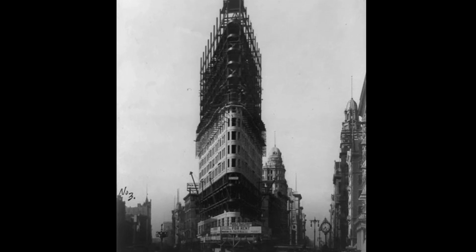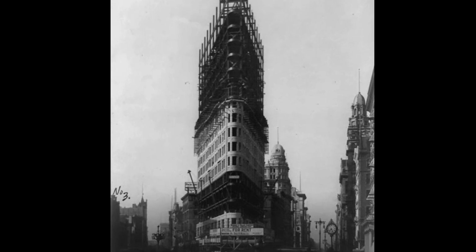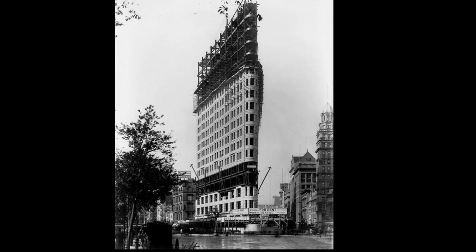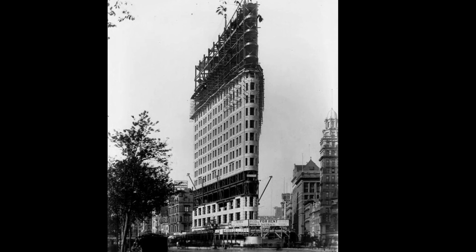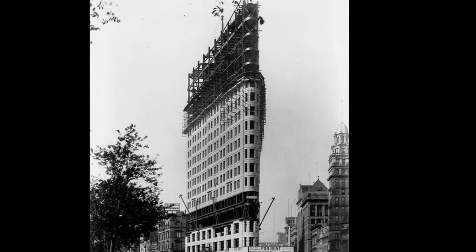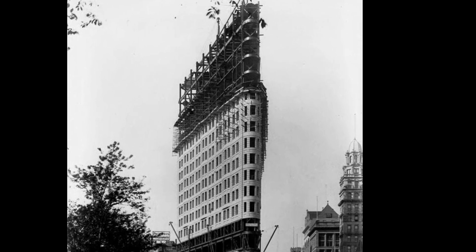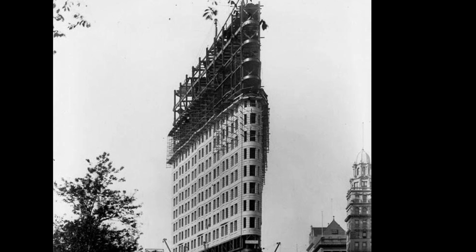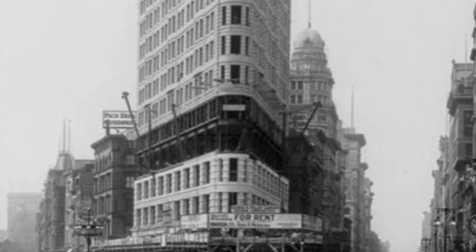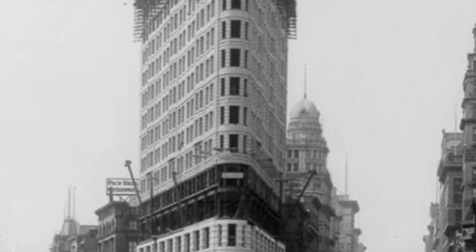So, let's disregard the amazing looking buildings around it, and let's really just try to focus on the Flatiron Building. It is one of the most iconic in New York, and obviously because of the way it's shaped. But if I can prove that we built this from the ground up, then I want to go further.